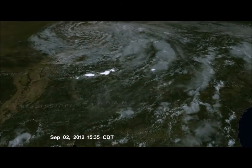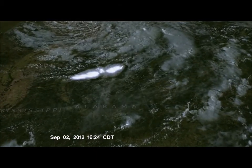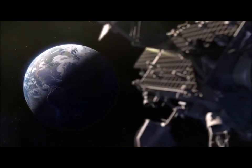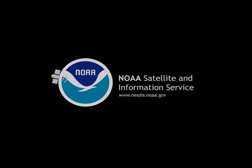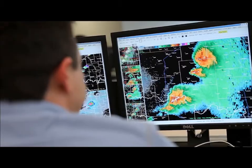From space, the intersection of lightning and its corresponding cloud fronts becomes clear. That's why, on the nation's new environmental satellite, called GOES-R, an advanced lightning mapper known as GLM will survey much of the Western Hemisphere for atmospheric flashes. According to GOES-R scientists, this technology could help provide critical minutes of valuable warning time in advance of approaching severe storms. Where there's lightning, there's a strong chance for severe weather. The revolutionary Geostationary Lightning Mapper, or GLM instrument on the new GOES-R satellite, will give forecasters powerful new data for when to recommend that people in a storm's path take shelter.